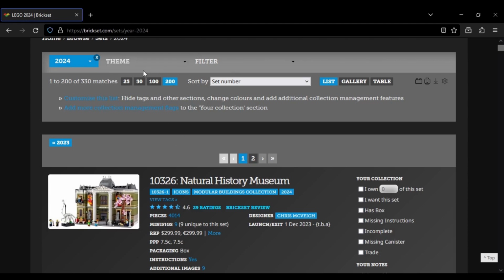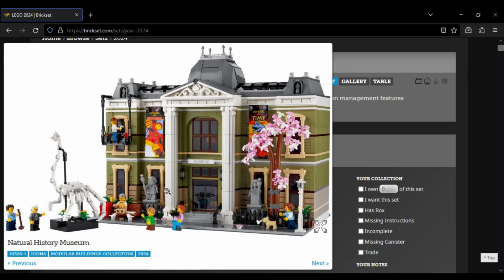So we'll be starting off with some popular themes. Well, I guess we can talk about this first, since it's up here. And then we'll get into City and Ninjago, and we'll start with the popular ones and work our way down from there. So, Natural History Museum.